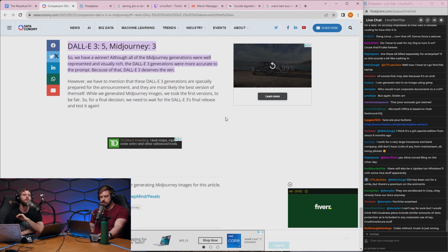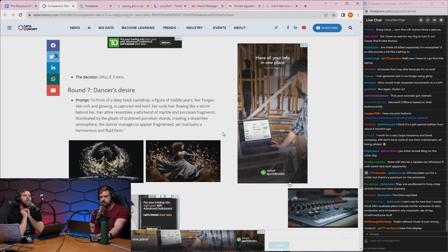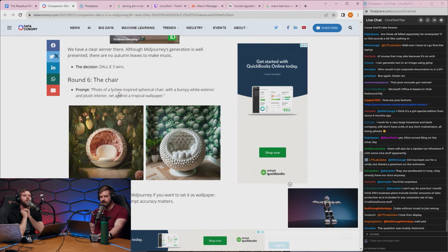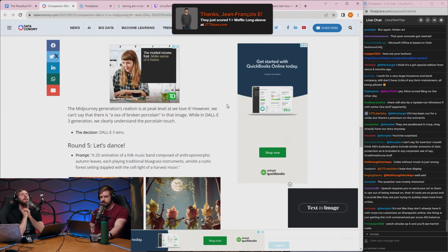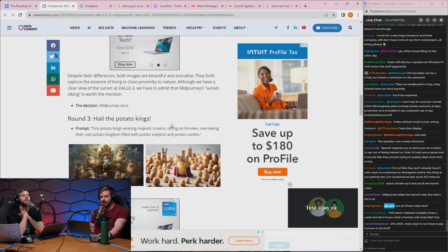Huh. Okay. I don't know how many examples there are. Here we go. Dancer's Desire. That's a really long prompt, but they actually do look pretty similar. One is just facing us and the other one's facing away. Photo of a lychee-inspired, I think that's how you say that, inspired spherical chair with a bumpy white exterior and plush interior set against a tropical wallpaper. Quite similar. Man, every time I play around with this stuff or look at it, I am just kind of blown away.